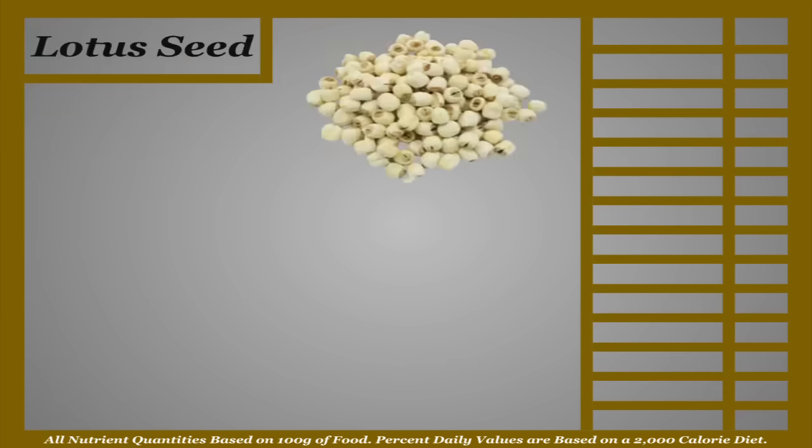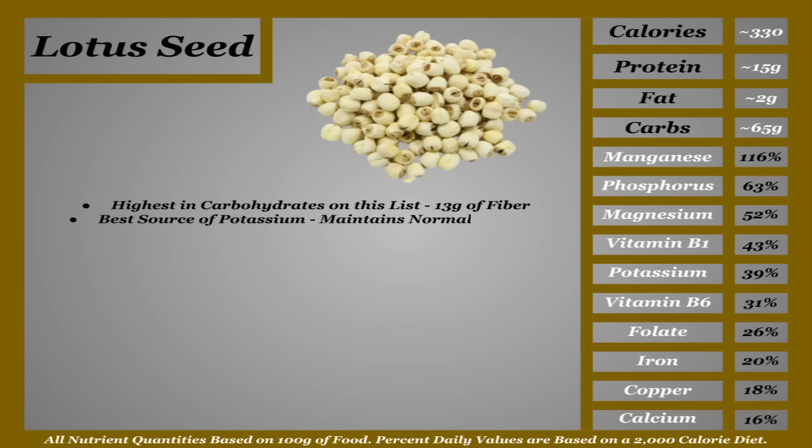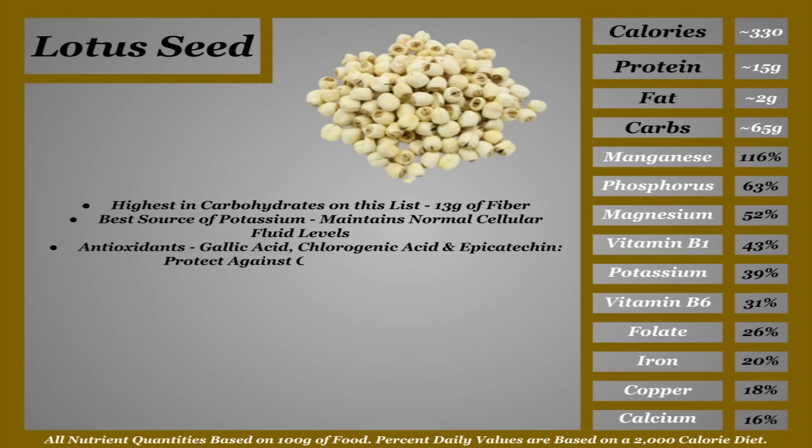Lotus seeds, also known as makhana, are a lower caloried seed with a lower than average micronutrient profile. They actually have the highest amount of carbohydrates per gram on this list, with a solid amount of it being fiber, and is also the lowest in fat on this list by far. Lotus seeds are notably the best source of potassium, whose main role is to maintain normal cellular fluid levels. They also contain the antioxidants gallic acid, chlorogenic acid, and epicatechin, which are shown to protect against chronic diseases like heart disease and type 2 diabetes.